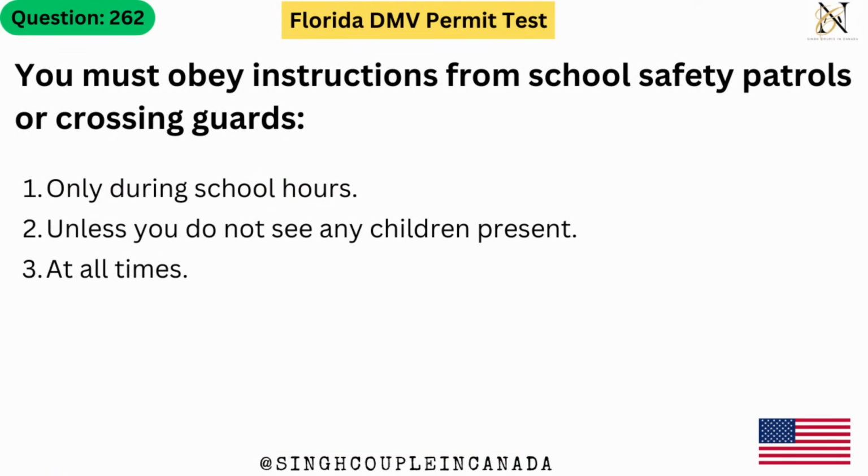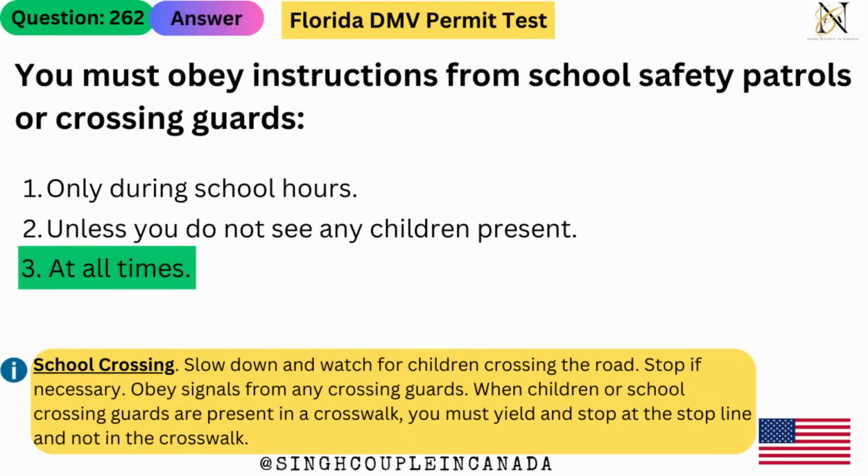You must obey instructions from school safety patrols or crossing guards: 1. Only during school hours. 2. Unless you do not see any children present. 3. At all times. The answer is 3. At all times. School crossing. Slow down and watch for children crossing the road. Stop if necessary. Obey signals from any crossing guards. When children or school crossing guards are present in a crosswalk, you must yield and stop at the stop line and not in the crosswalk.